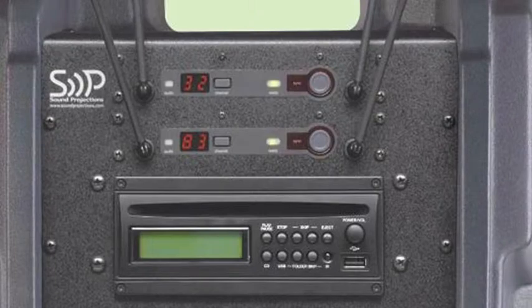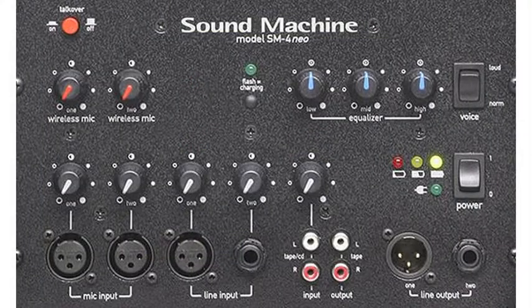Excellent. Okay, let's move right down the back of the unit here. I see we've got the talk-over switch. Yeah, talk-over switch is a great little device.